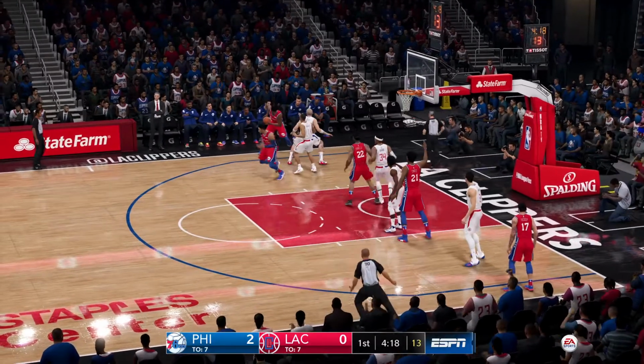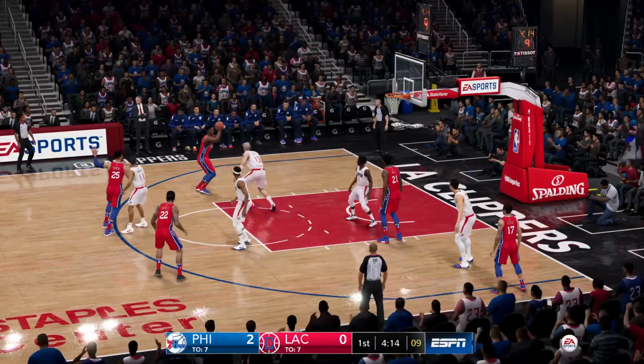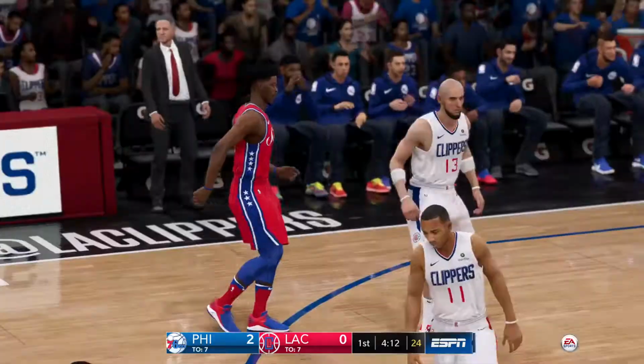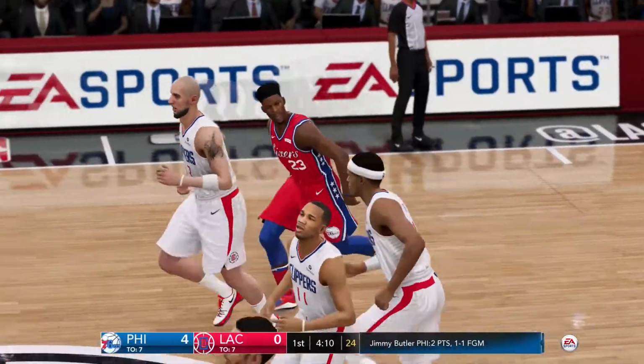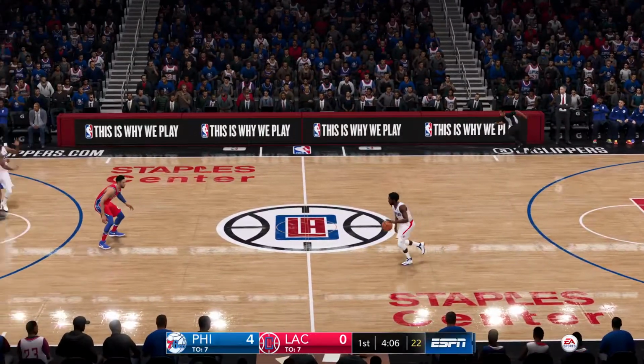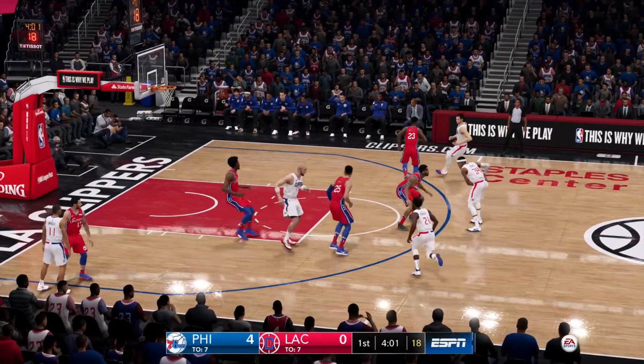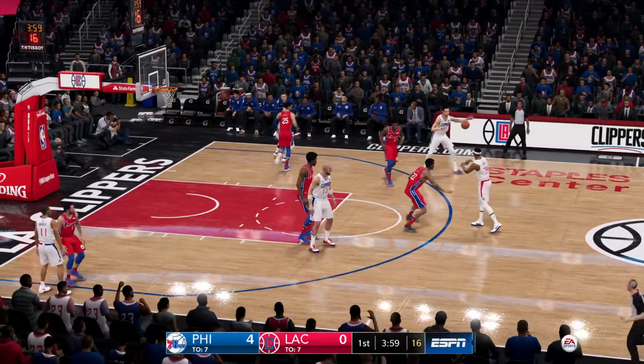Simmons to Butler. Surveys the floor. And Jimmy Butler knocks it down off the step back. I don't know what halftime evaluation will be worse, the ankles or the bruised ego. Beverly into the front court. Down 4. Harris.